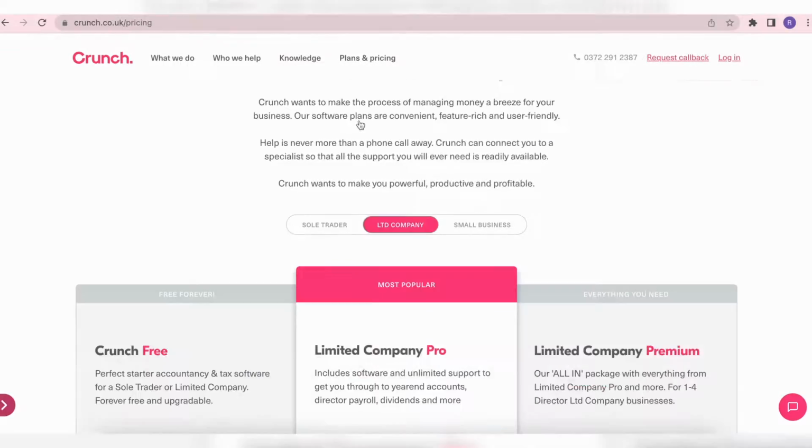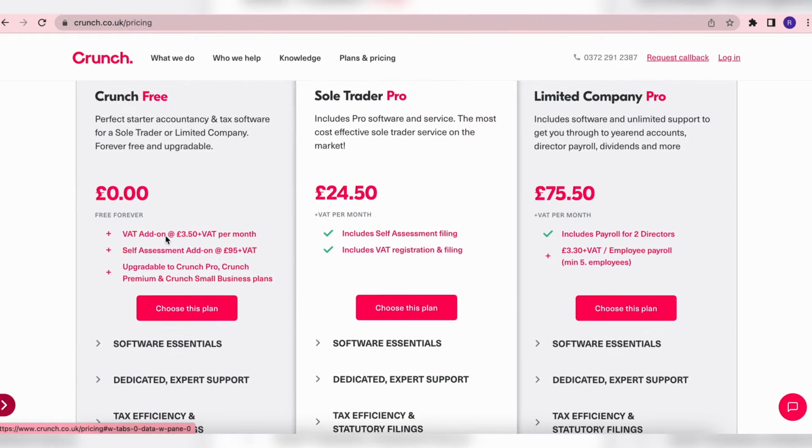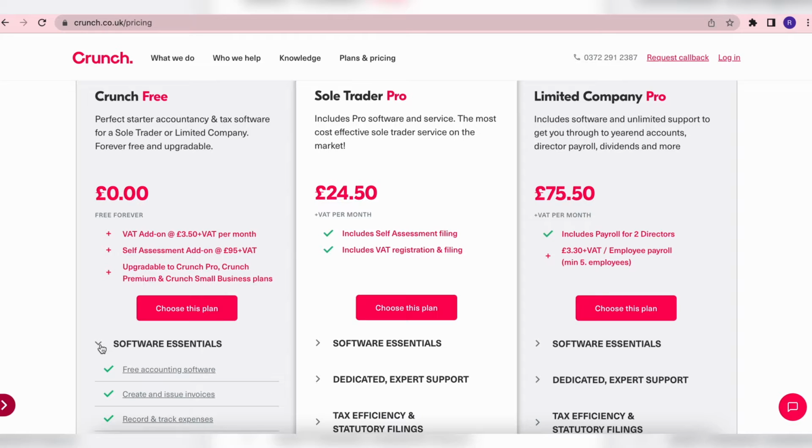They actually have a Crunch free forever package, and on that free package you are able to issue invoices, credit notes, as well as record your funds. Also record expenses and supplier invoices, and at the end of the day reconcile all through the bank reconciliation option. You can enable bank feeds or upload your bank statements. So the free forever package has loads of things you can do, and you do not need to spend a penny.